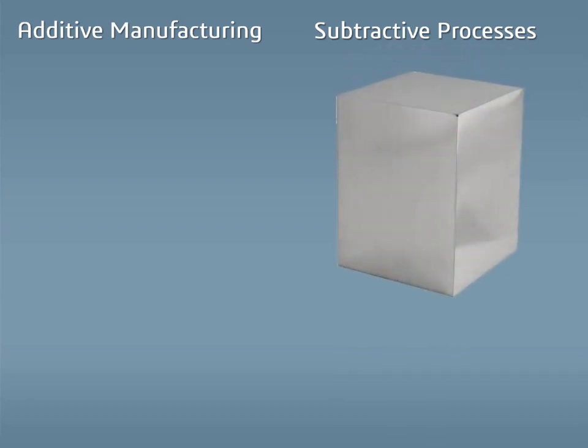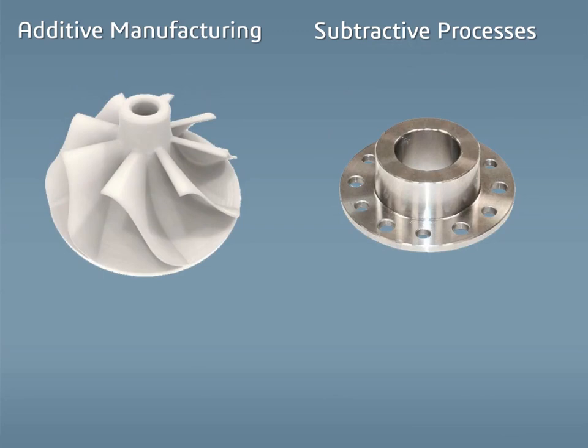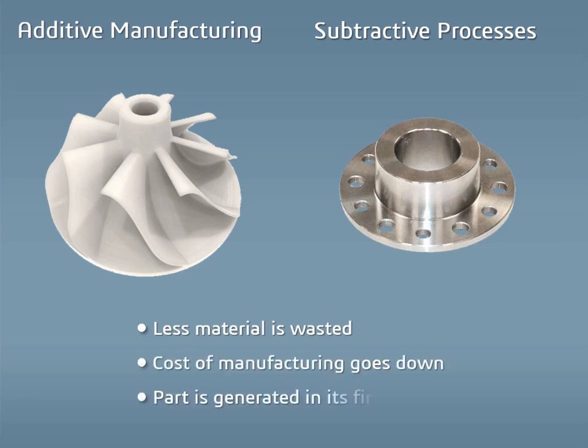Additive manufacturing is changing the mindset of how parts are created. While most of the manufacturing processes have focused on a subtractive process, which removes material from an existing block of material, an additive process only uses material to make up the part geometry. This means that significantly less material is wasted, the cost of manufacturing goes down, and the part is generated immediately in its final shape. There are a couple additive manufacturing methods that are leading the industry.